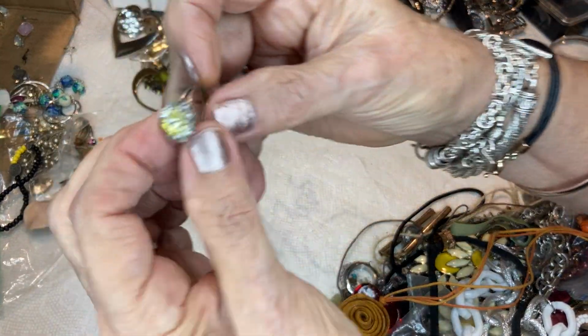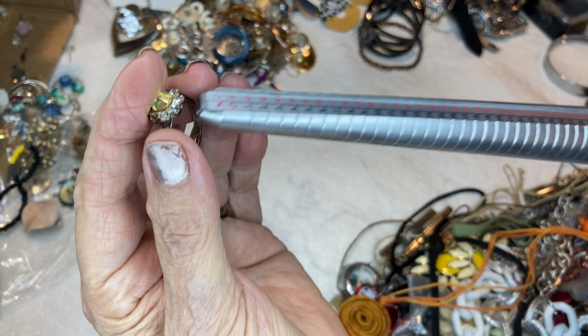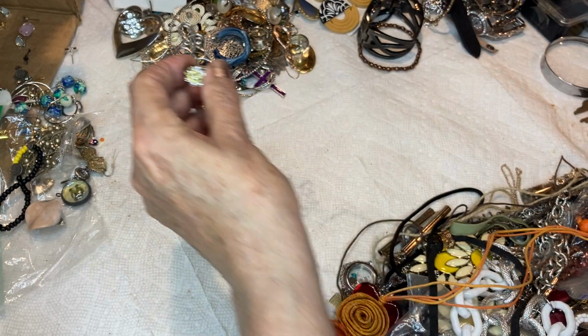Earring. That's a cute little flower ring that's adjustable also. This is six without stretching. It'd be a dollar.